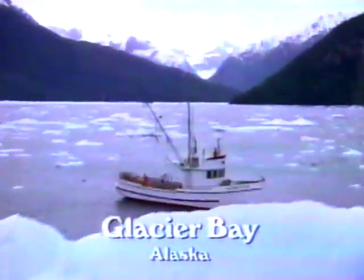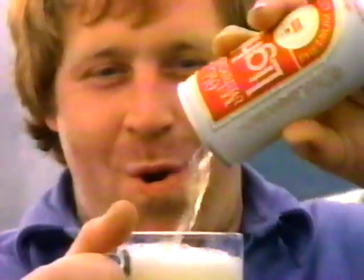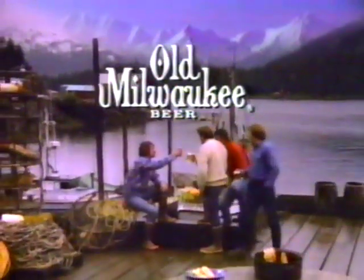Glacier Bay, Alaska, and Old Milwaukee both mean something great to these guys. Glacier Bay means the one and only Alaskan king crab, sweet, fresh, and big. And Old Milwaukee means a great beer. Cold, crisp Old Milwaukee beer and smooth, golden Old Milwaukee light. There's nothing like the flavor of a special place. And Old Milwaukee beer. Old Milwaukee and Old Milwaukee light. Guys, it doesn't get any better than this.